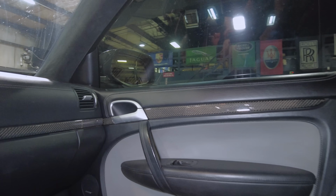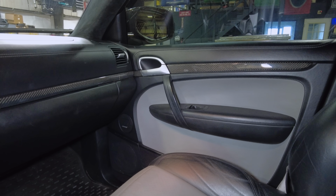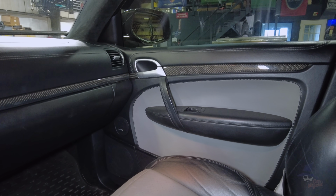As you look at our door card, you see that we have more of that two-tone leather going on, but we also have some of that carbon fiber showing up again as well, which also wraps around above that glove box. But again, everything's in great shape. I don't see any major tears, rips, or problems there.